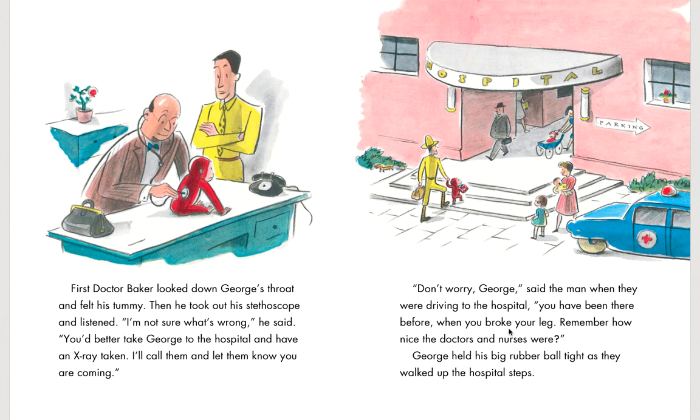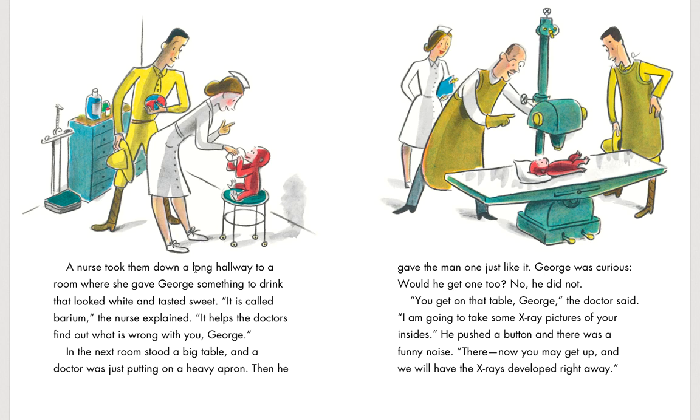You have been there before, when you broke your leg. Remember how nice the doctors and nurses were? George held his big rubber ball tight as they walked up the hospital steps. A nurse took them down a long hallway to a room where she gave George something to drink that looked white and tasted sweet. It is called barium, the nurse explained. It helps the doctors find out what is wrong with you, George. In the next room stood a big table, and the doctor was just putting on a heavy apron. Then he gave the man one just like it. George was curious. Would he get one too? No, he did not. You get on that table, George, the doctor said. I'm going to take some x-ray pictures of your insides. He pushed a button and there was a funny noise. There, now you may get up, and we'll have the x-rays develop right away.